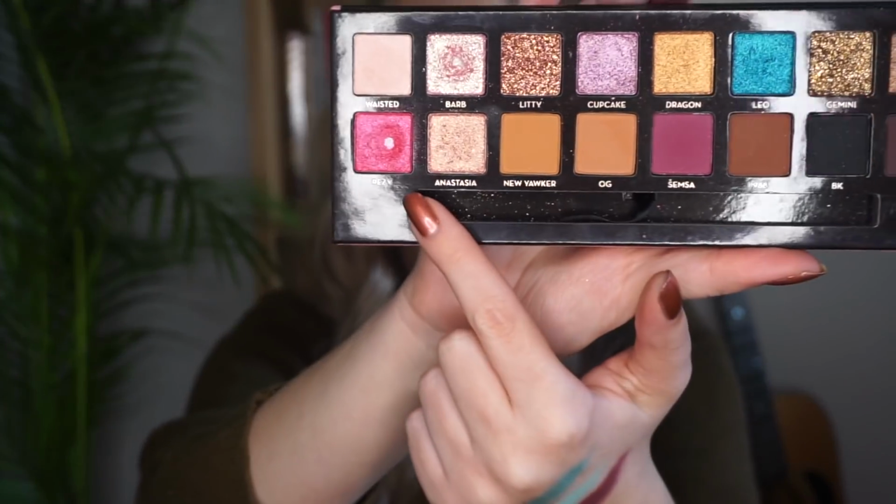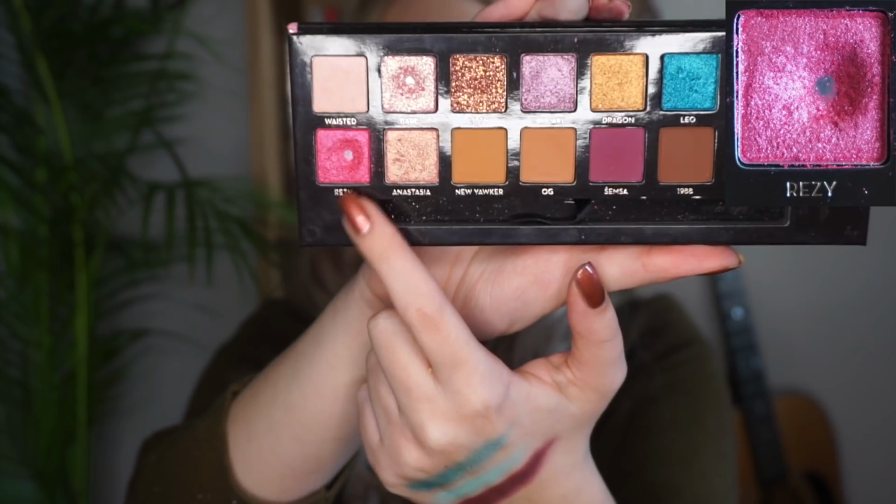So next up we have the shade that came from my Amrezy palette, and I was working on the bright pink in this palette called Reezy, and that is where I was when I introduced it. I basically hadn't used this eyeshadow at all, but as you can see there, that is where I am now. So I was able to pan on this eyeshadow, which I am super excited about.